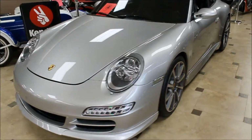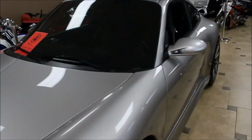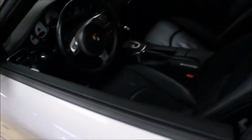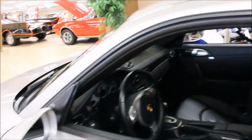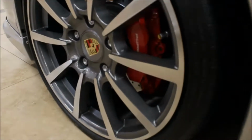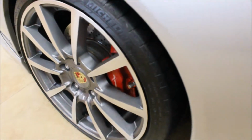Yes. I've always loved Porsche. I mean, I love all these cars. I like American, but Porsche I've always liked too. Man, look at these calipers. It's huge. It's as big as someone's hand, as long as someone's hand.